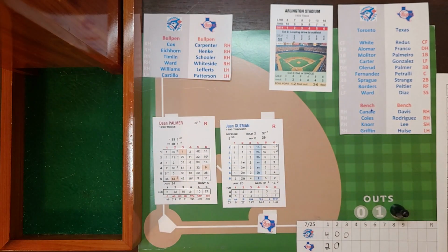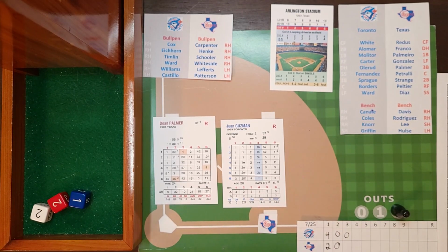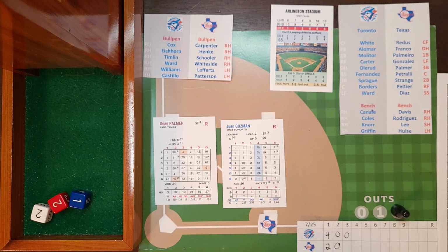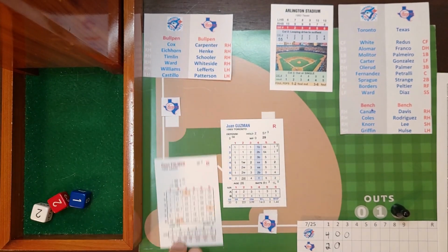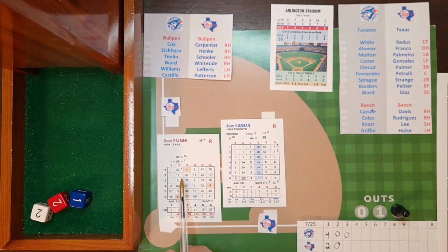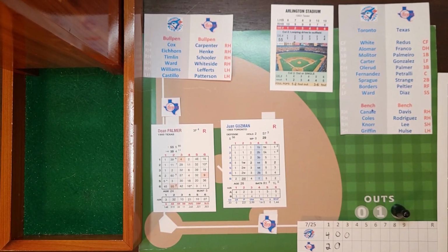And here comes Dean Palmer. 2-2 is an 11. That's going to be a base hit. 2-1 is a 1, total of 12. That's a base hit. Let's see, runner with 4 or 5 speed advances 2 bases. Gonzalez is a 4, so he will get the 2 bases. Puts runners on the corners. There is a plus sign there, though, so Dean Palmer has to try to steal. That's the way I'm playing it with the automated steals.